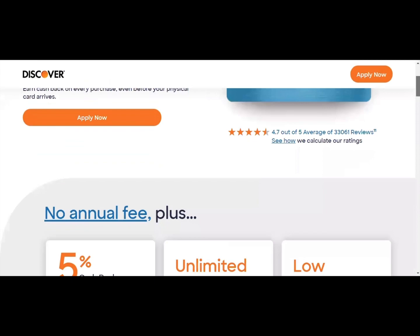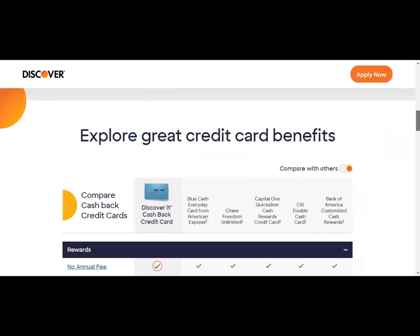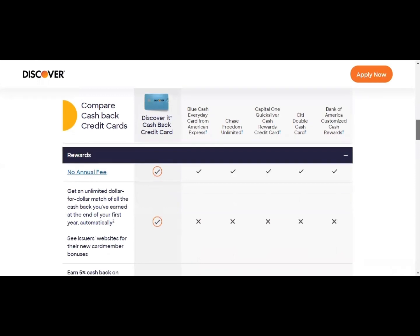Now, with Discover, it's one of those mid-tier cards with some decent rewards, such as 5% cash back, unlimited cash back matching, and they can offer you a lower APR from 14.99%, but the APR does go up to 25.99% standardly. Discover is one of those cards that is good if you are building credit and have now reached a credit area where you're in the mid-tier.